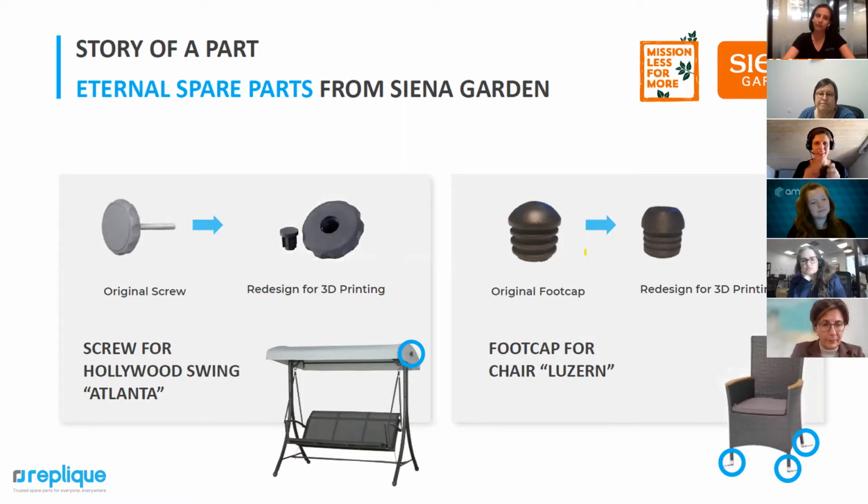So I have the parts with me, and also here it's shown already a little bit that we had to do some redesign from, for example, the original screw. Let me stop sharing so you can show the parts. Go ahead. Yeah, so basically, but I guess we'll also come to that later, we had to do a little bit of redesign. So we had, for example, this original screw to set this roof of the Hollywood swing to be able to line the shade. And we had to redesign this a little bit. We had two parts. So here you can stick the screw through, and we redesigned it for FDM printing.